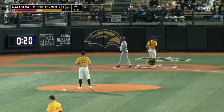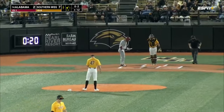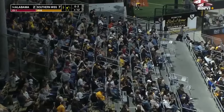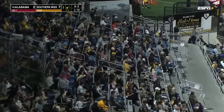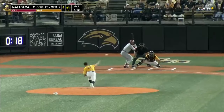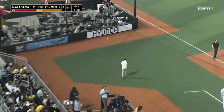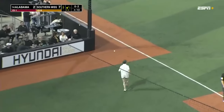Slider here. Slide just gets a piece. You can see that body language out of English. Looks like he means business when he's getting the play call on the pitch comm. This is spoiled, shot down past third base in foul territory.